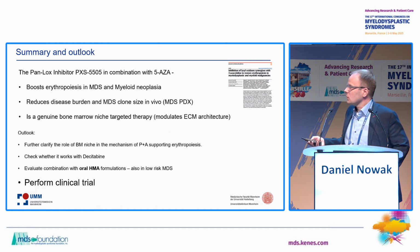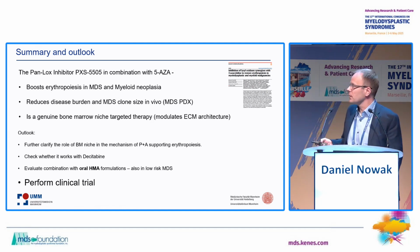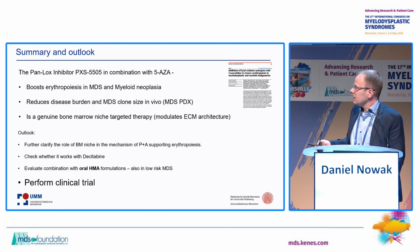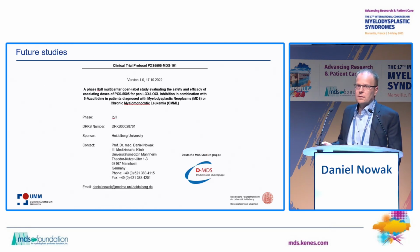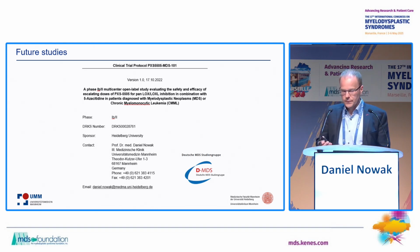And as an outlook, of course, we further want to analyze this mechanism. Why does it work so synergistically? Does it work with decitabine? And of course, it would be good to combine an oral substance with oral 5-ASA. This would be very comfortable for the patients. And of course, we want to translate this into the clinic, and we are currently preparing an IIT at our institution, which I hope we can start soon.